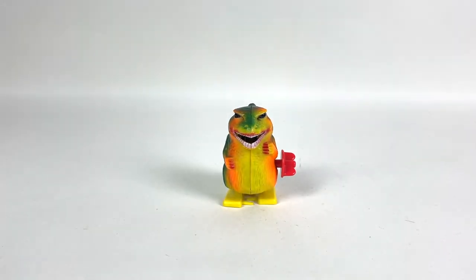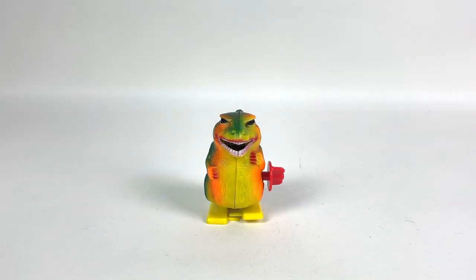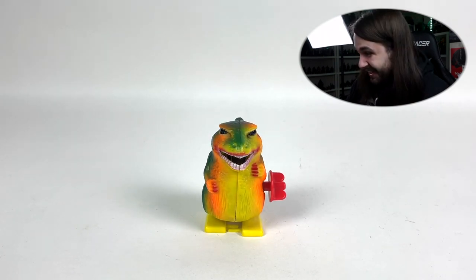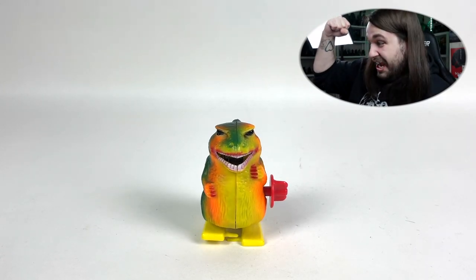3, 2, 1, go! Yay! It's walking. It's really walking. You keep going, buddy. Follow your dreams!